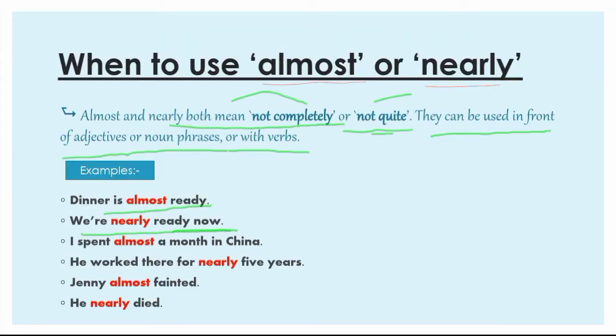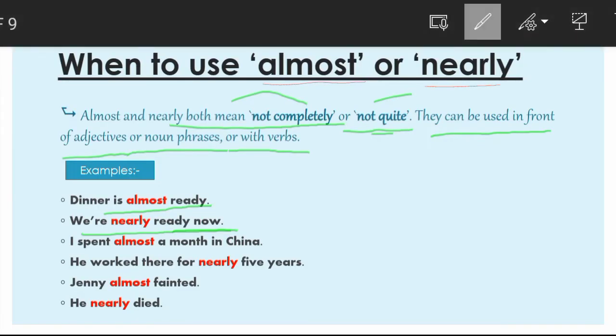So let's see third one. I spent almost a month in China. It means that I spent not completely a month in China but less than a month. It means I couldn't spend a complete month in China, but I could spend just less than a month. Means it may be 20 days.